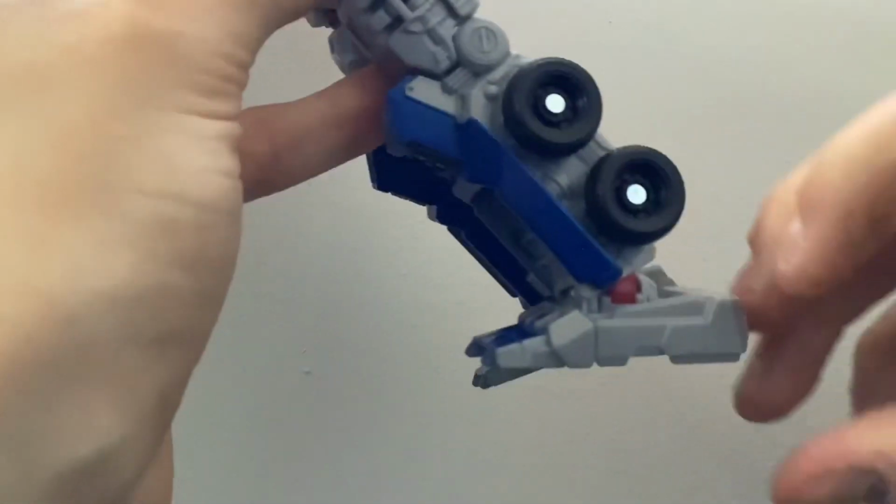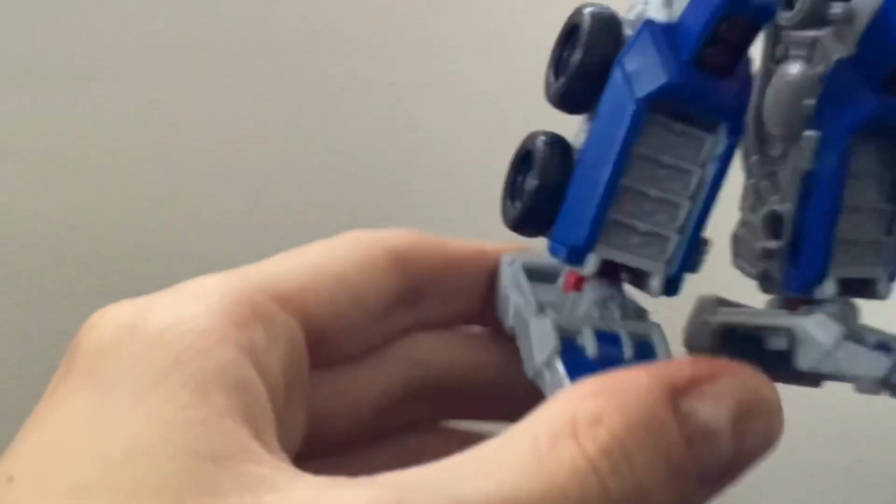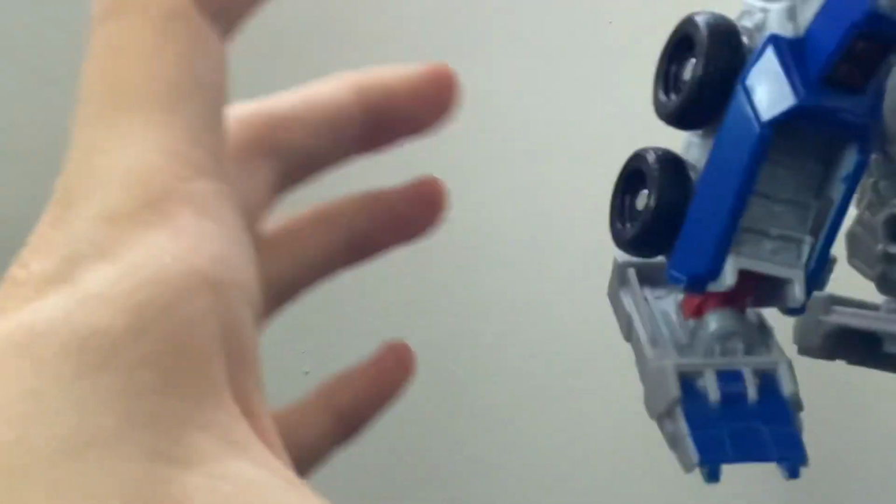The feet are probably some of my favourite bits, right? So we've got up and down, side to side equally. I love when they do that, it's really good for walking, and as well, transformation joint if you want to. So this figure is really good for poses, and I will show you some right now.